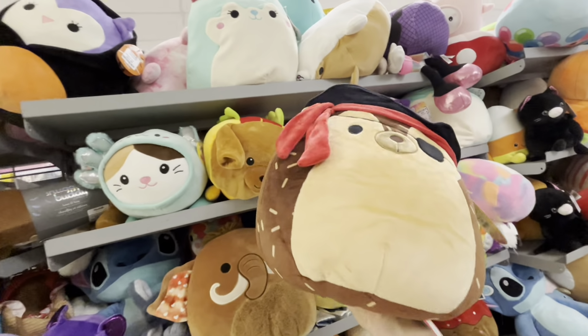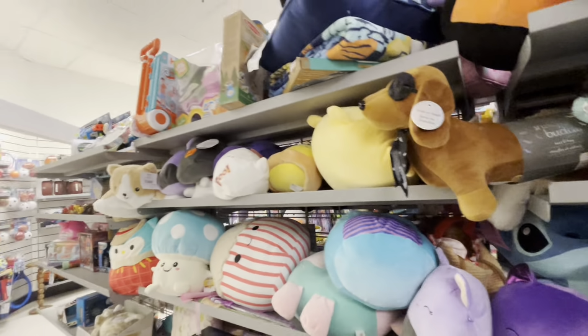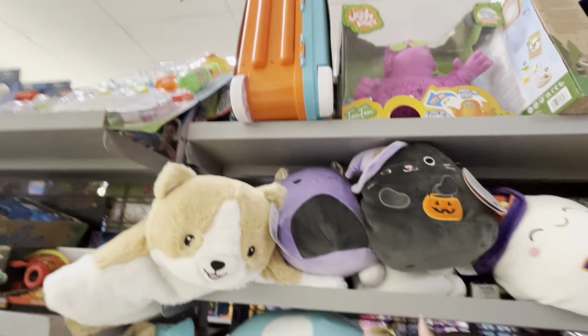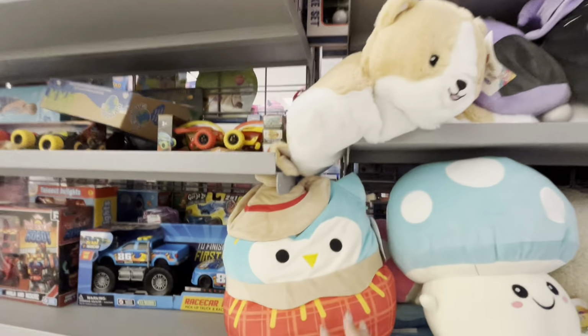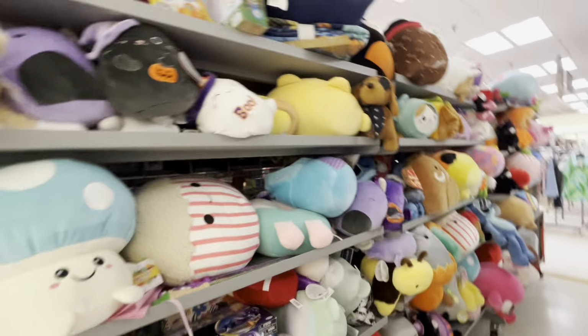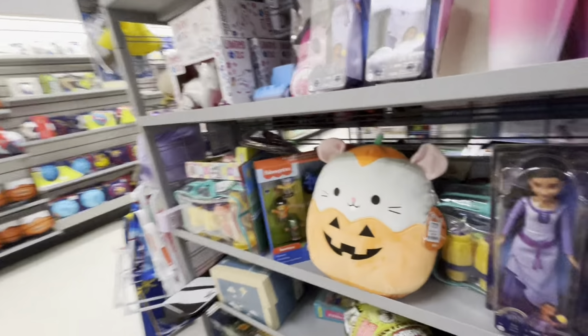Pirate hedgehog? He's cute. No, all the cute plush are coming out. Cat witch, vampire, the scarecrow. $12 for the big one. No, this is dangerous. This is so dangerous. They need to stop. Added another one.